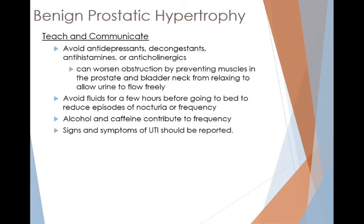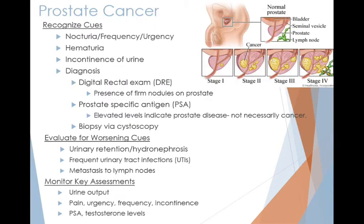Because again, if you're filling your bladder, it's going to be frequent and urgent to try and get that thing emptied. So just changing your fluid intake, that you get full, adequate fluid intake, but just during the day rather than over at night. Alcohol and caffeine contribute to frequency, and definitely be on the lookout for signs of a UTI, and especially you're at higher risk of pyelonephritis because of obstruction. So those are our teaching points.